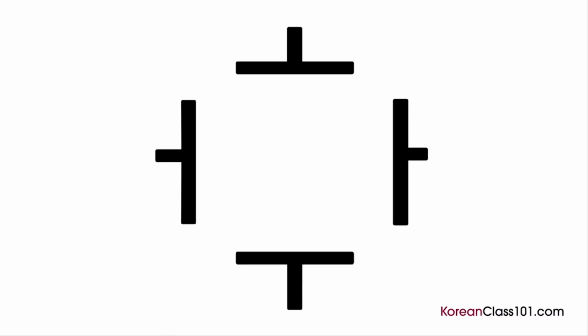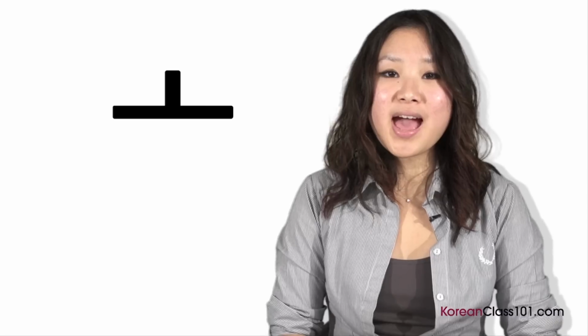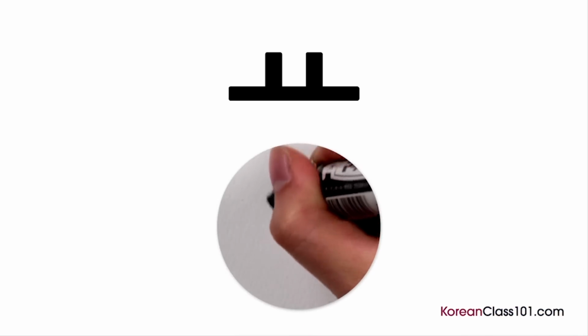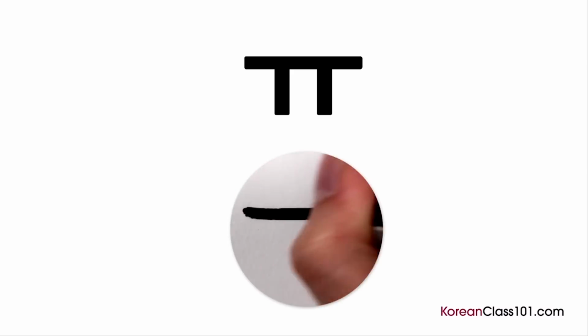You now know four vowels that are made from a long stroke and a short stroke. Take a look at them together. From the top going clockwise, you have o, o, a, a, u, u, o, o. When you add another short stroke, a Y sound is added to the front of these sounds. Add another short stroke to U and it becomes yo. Yo. Likewise, take U and add another short stroke and it becomes you. You.